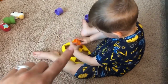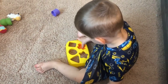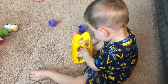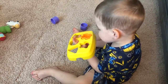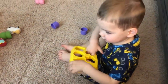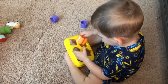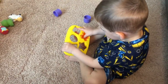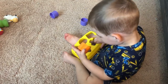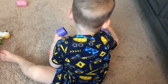He just got back into this little shape sorter thing, although it goes in a bucket, but he just likes to take the top off because sometimes he likes to wear it as a hat. What color is that? Hot cross buns. One penny, two a penny, hot cross buns. What's that? It's a cross. It is a cross. It's a cross, and a circle. Oh, a circle. What color is it?